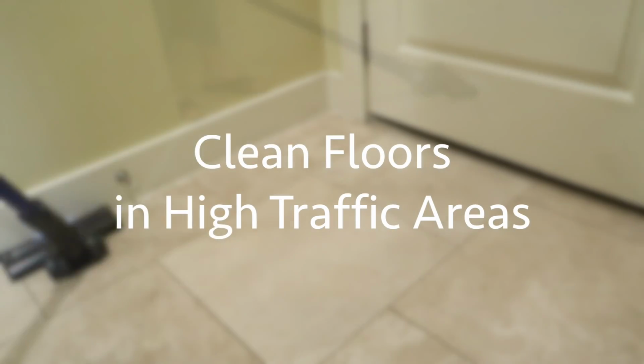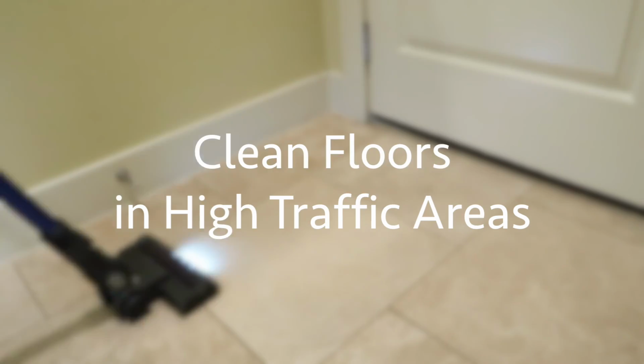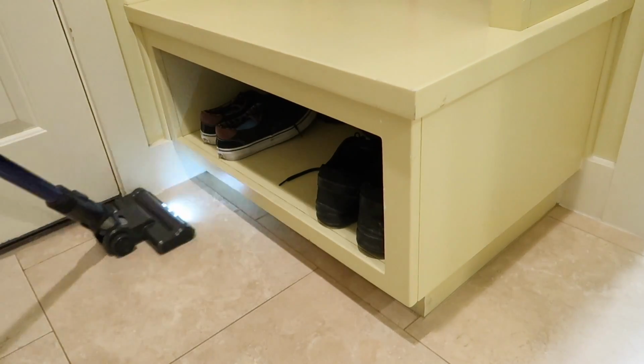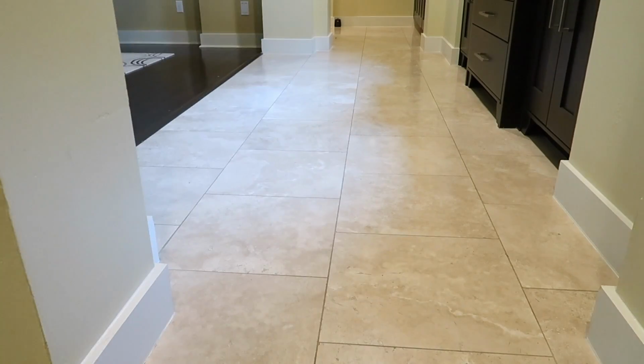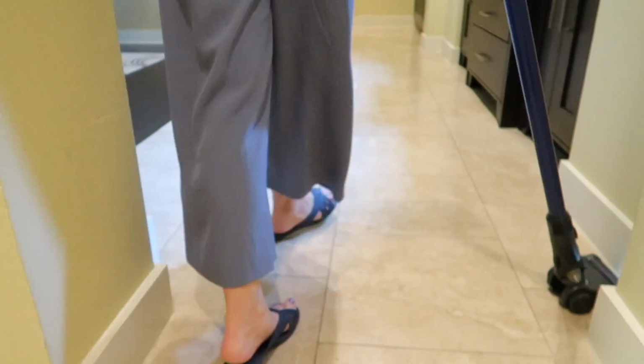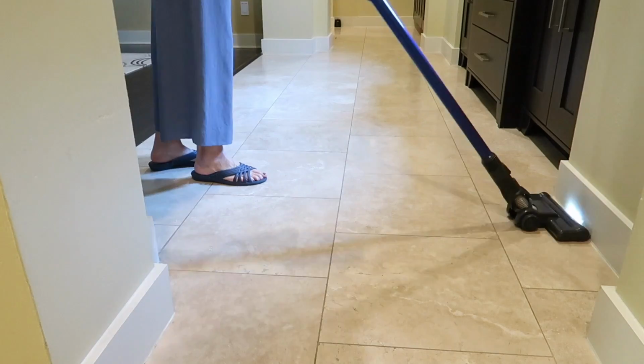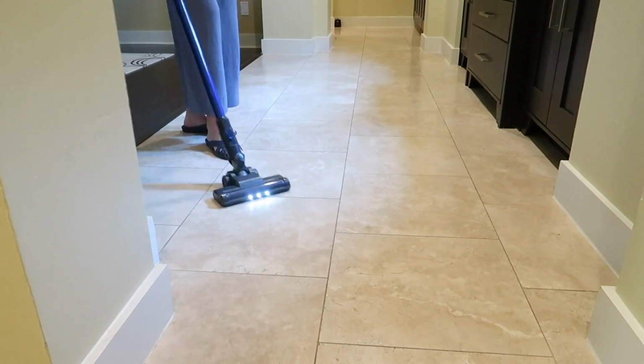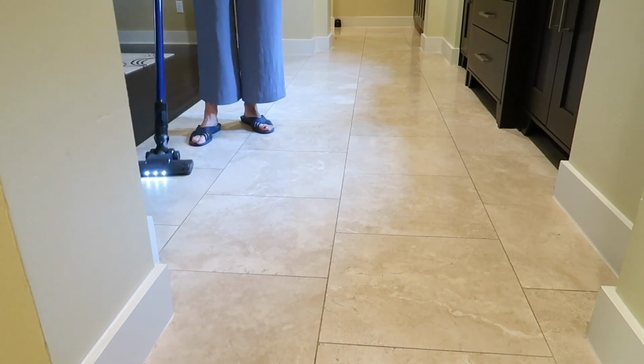Clean the floors in the high traffic areas, and this is one that changes with each season of life. When I had little children, this was a high priority. Nowadays, it doesn't necessarily happen every day, but this is just a quick clean, not a thorough deep cleaning. It's just either sweeping or vacuuming up those areas that are high traffic.